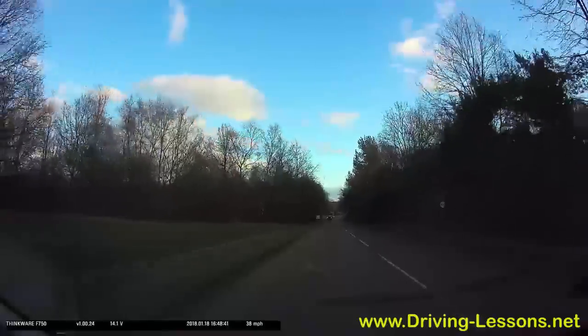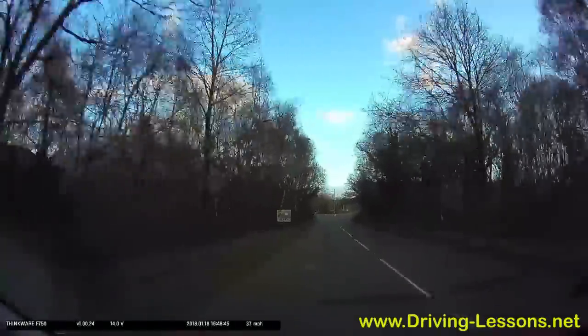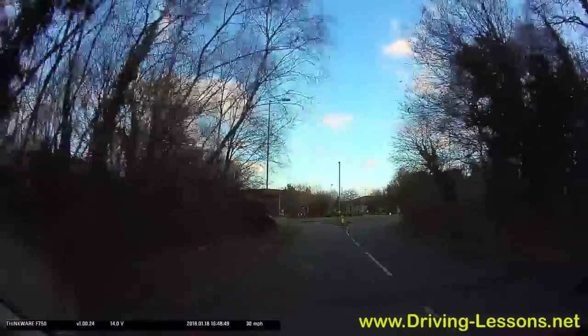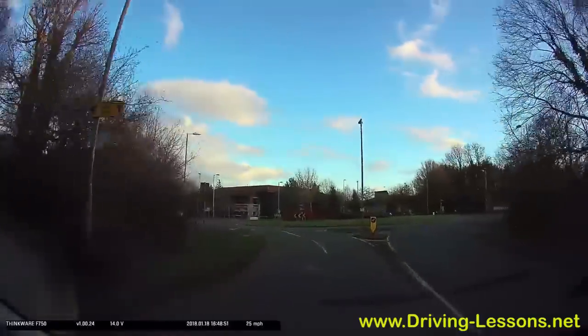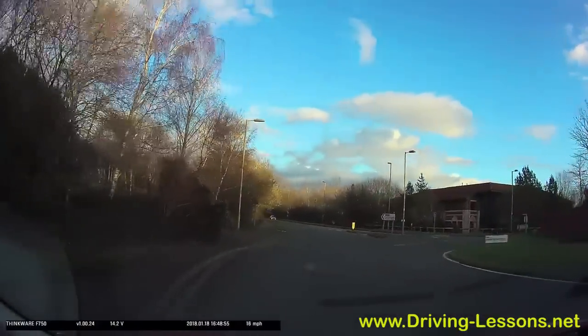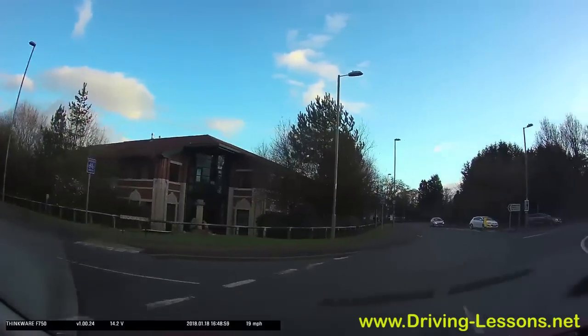Although this is a single lane at the moment, most roads widen out to two lanes at the roundabout. Following the white centre line will draw you into the right-hand lane, following the curb will draw you into the left-hand lane. Whichever lane you've approached in, make sure you stay in that lane around the roundabout until it's time to leave.